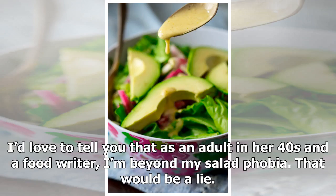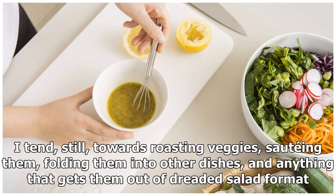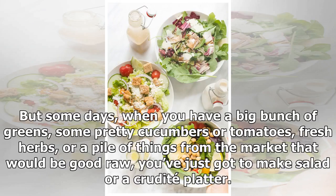I'd love to tell you that as an adult in her 40s and a food writer, I'm beyond my salad phobia. That would be a lie. I tend, still, towards roasting veggies, sautéing them, folding them into other dishes, and anything that gets them out of dreaded salad format. But some days, when you have a big bunch of greens, some pretty cucumbers or tomatoes, fresh herbs, or a pile of things from the market that would be good raw, you've just got to make salad or a crudité platter.